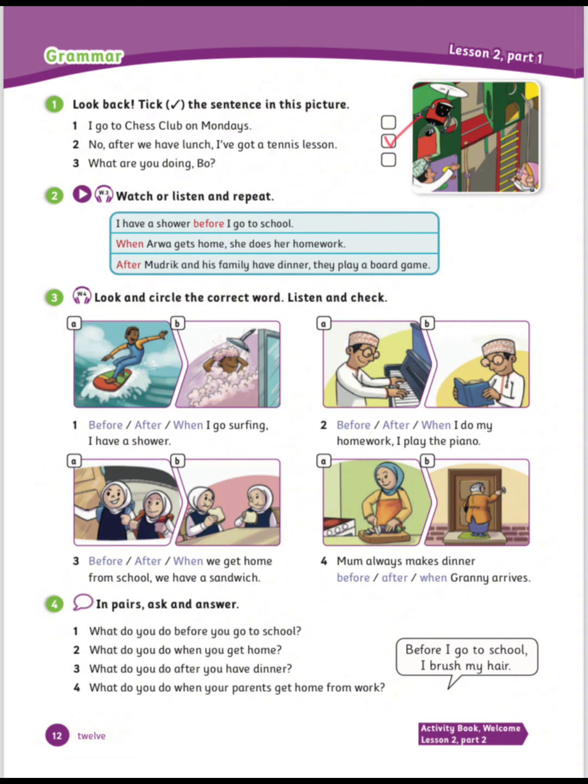Exercise number 3. Look and circle the correct word. Listen and check. Let's see the answers. Number 1. After I go surfing, I have a shower. Number 2. Before I do my homework, I play the piano. Number 3. When we get home from school, we have a sandwich. Number 4. Mom always makes dinner before Granny arrives.